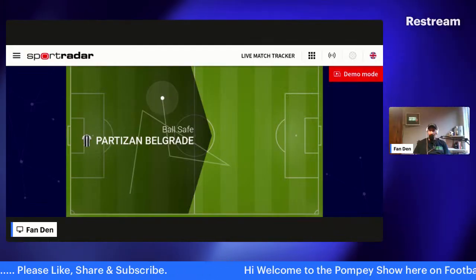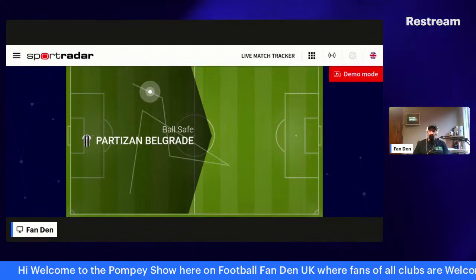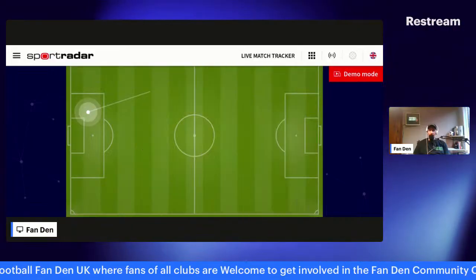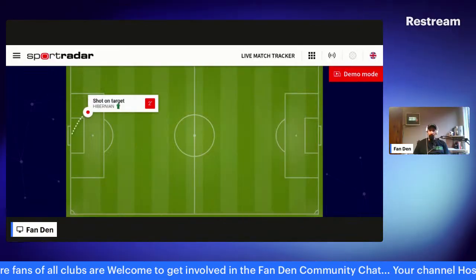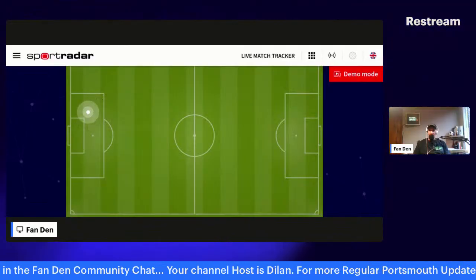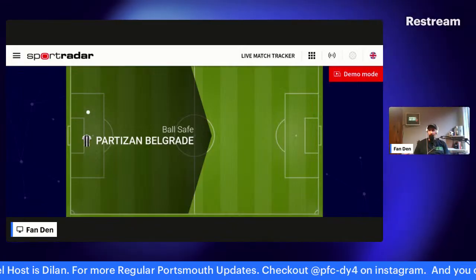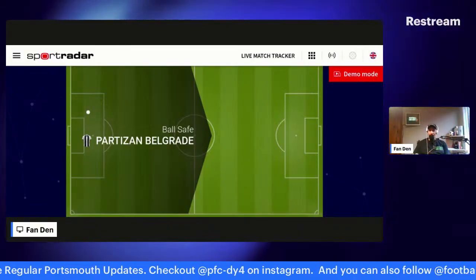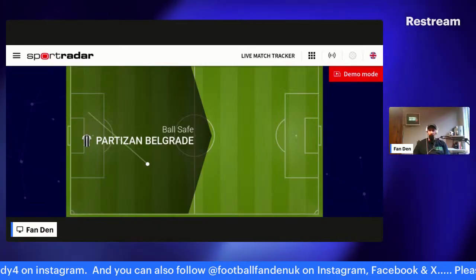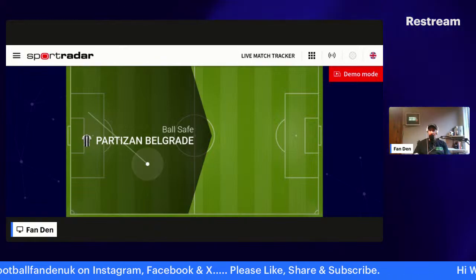So we're off and underway as the ball is knocked long down the field. Now both sets of players trying to win it. Comes out to that far side. Partizan now with the possession, just knocking it about on the edge of their own box at the moment. Now they play it out wide on that far side. Ball played forward. Hibs managing to intercept it on the edge of their own box, knocking it back down the field as Partizan regain the possession on the halfway line.